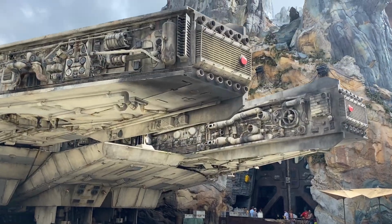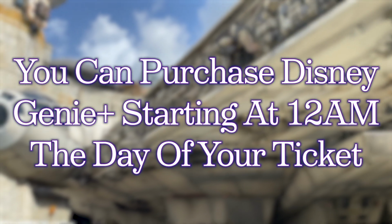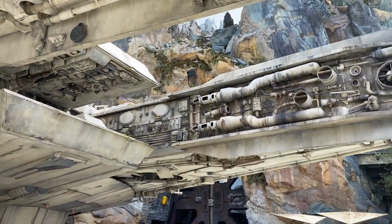Now, getting into the times, you can purchase the Disney Genie Plus starting as early as midnight the day of. But I've been reading online. I mean, I don't see the benefit of actually getting up at midnight.